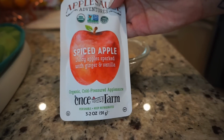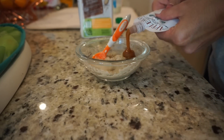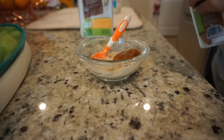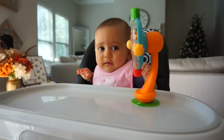So I'm using this applesauce from Once Upon a Farm, and they have organic cold-pressed food that is super fresh, and it's a good alternative if you're not making your own food. So in the mornings I like to mix this with Penelope's oatmeal. She loves it. They have a lot of flavors.